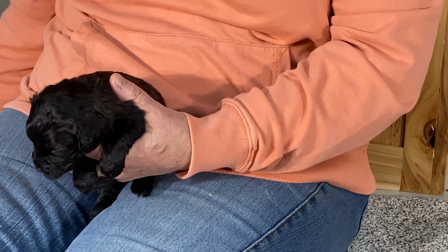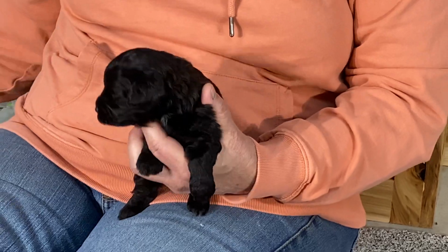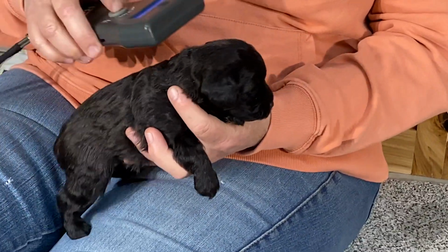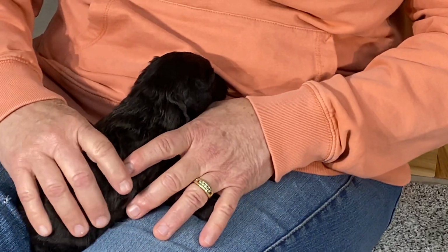8362 is her microchip number. And I learned the hard way: when there's this many black ones, I write down the last two numbers so I know who I've done. I'll be so glad when they're big enough to get collars. I know it. Come on.